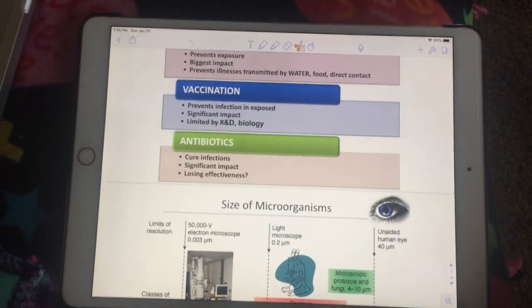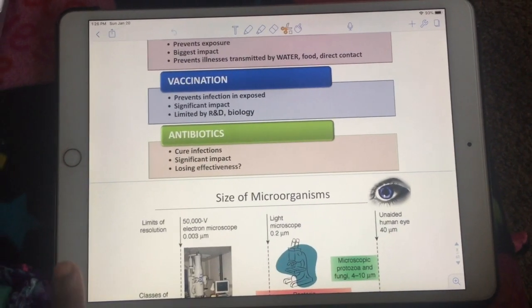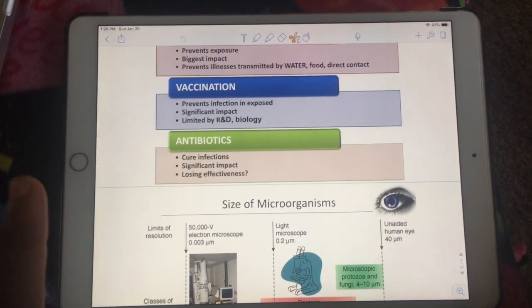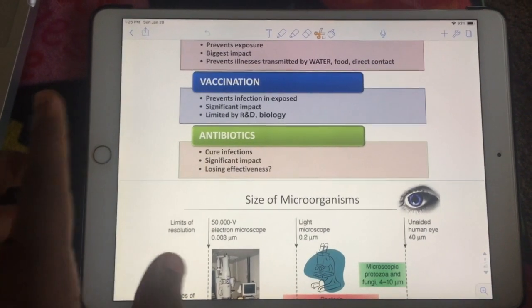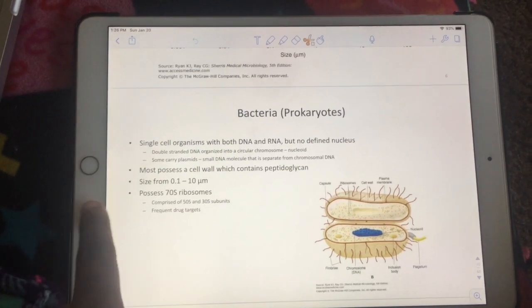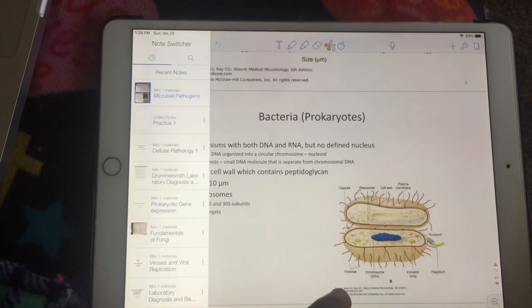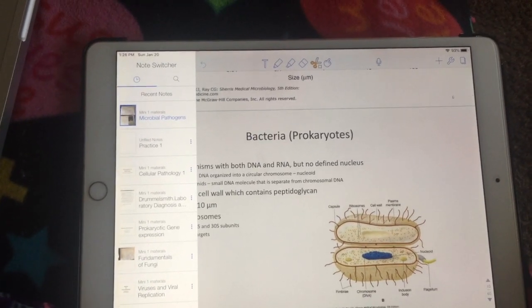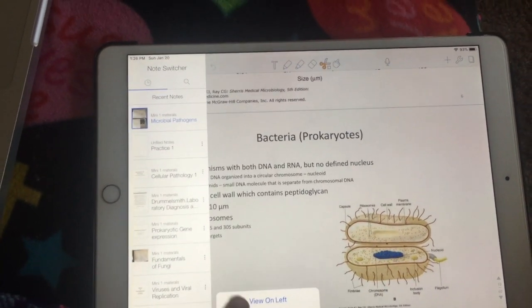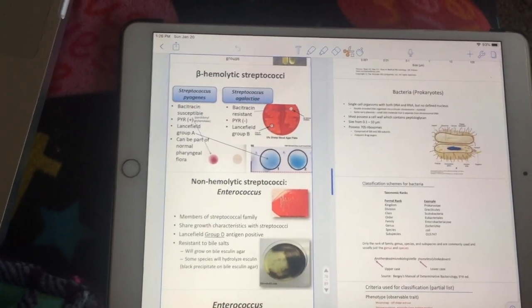Okay, so I want to do a quick add-on to the Notability review, which is that it also has double screen or split screen. And that's something I really like because I can open two lectures at the same time. Like if you're doing a thing on bacteria, and you want to see, what I did was I just swiped right, and then you needed to see a dichotomous key. You can click those three tabs, and then on your left or your right, that other note will show up. So now I'm looking at two notes all at once.